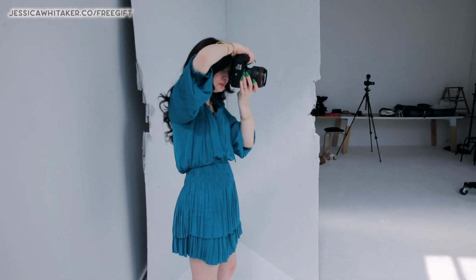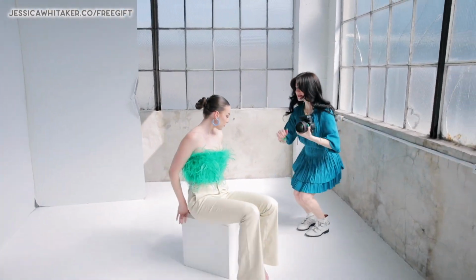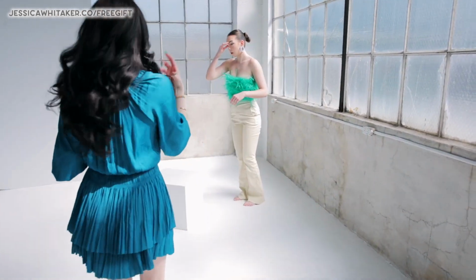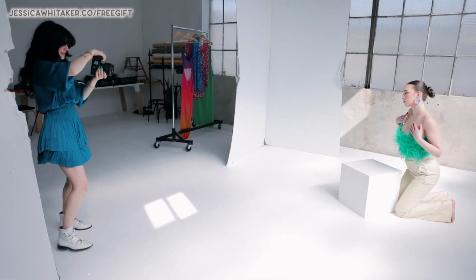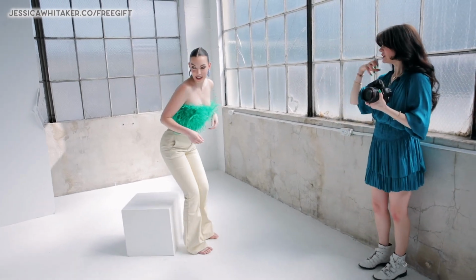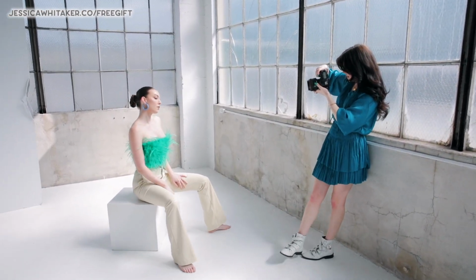What if we do, I'll have you swing around here and then kind of get on your knees and then pop your hands up on the thing and then we'll do some close-ups where you just get the feathers with your eyes. Oh, love this. This color on you is so amazing. Tell me if it's too bright though, and I'm gonna try to get a really close up and this really even lighting.